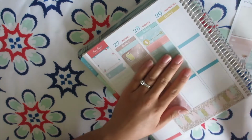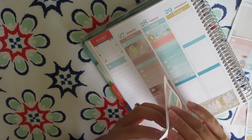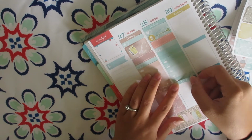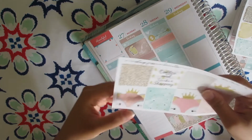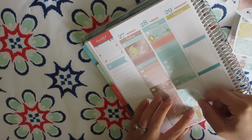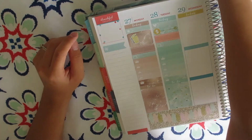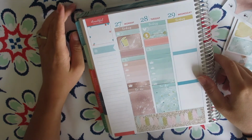That's as good as it's gonna get. Okay, and then I'm gonna put a header and a full box. And then I'm not going to put in a running shoe for that day either. Alright, so Wednesday we have a bill due.